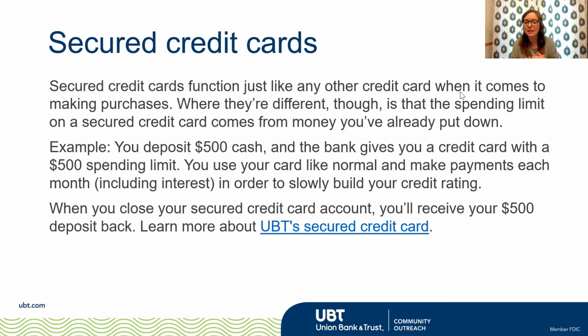So I'm going to go back to UBT and go, I'm ready to close it. They're going to go, okay, great. Well, you don't have a balance. You don't owe anything. So we'll close your card and here's your $500 back. Okay. So it's like a security deposit.